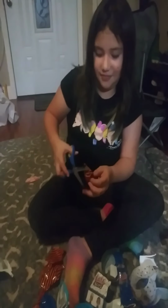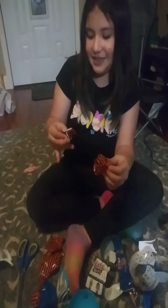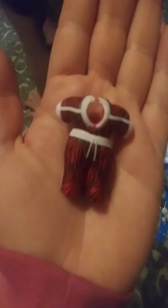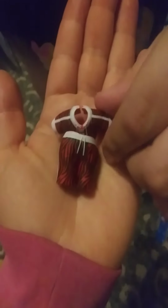Just cut this. What is this? What? Oh, it fell. Whoa. Oh my goodness. Whoa. It looks like a tiger suit. It's like a tiger game on suit. Whoa. That's kind of cool. Whoa. It looks like a 10 player. It looks like it's going to be someone that is a 10 player.